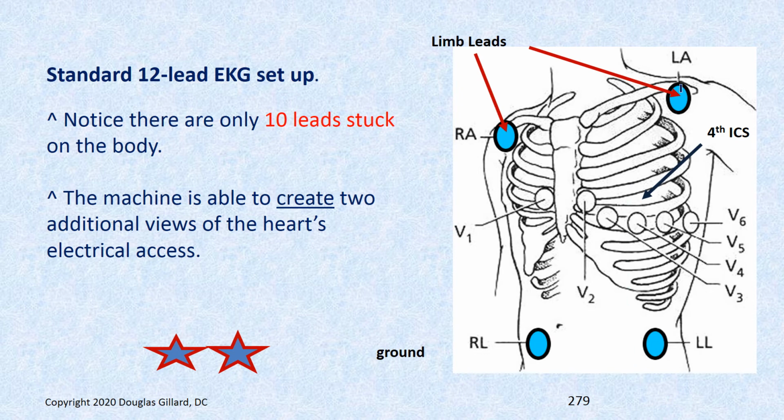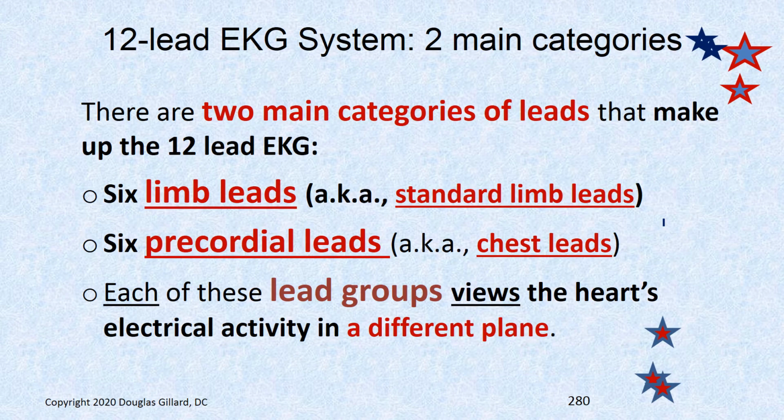So these are chest leads, these are limb leads, the blue ones, and these are the chest leads here. We start in the 4th intercostal space, and then we're going to jump into the 5th intercostal space. We'll look at those a little more as we go, but those are called chest leads. Okay, limb leads, also called standard leads, and then we have precordial leads, also called chest leads.